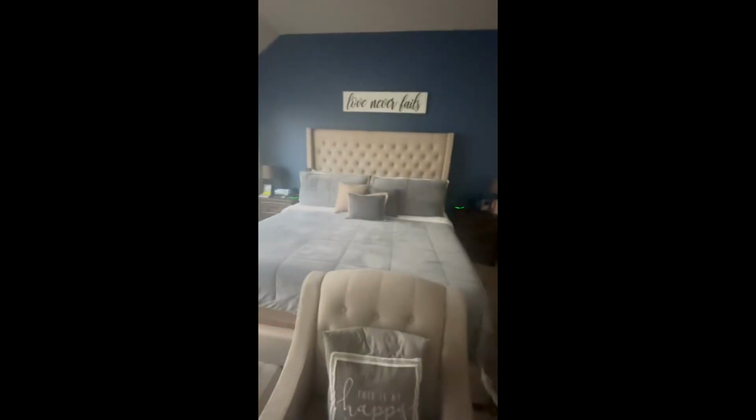I think it actually looks a little bit more chic than the other one for the bedroom. And I'm pretty sure I shared the bedroom before the lights went on. But yeah, so just another little small update.